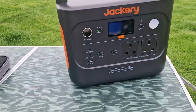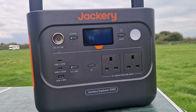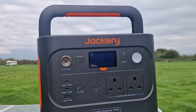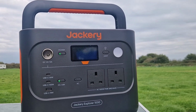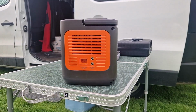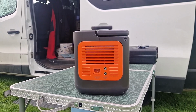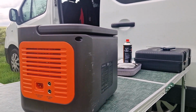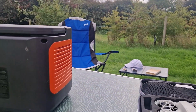As you can see, there is a choice between AC and DC or USB. It contains a cigarette lighter power supply, so you can charge from the cigarette lighter in the car. There's also a light on there. So from this side you can input the solar panels and also the power supply. If we come round here, you can see the back of it on the other side.